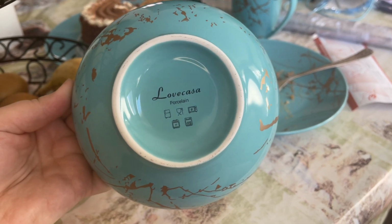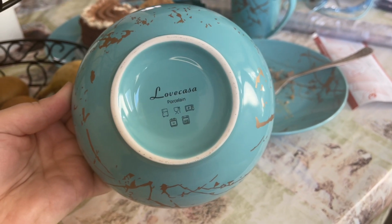This is microwave proof, oven proof, dishwasher safe. So absolutely amazing for this.